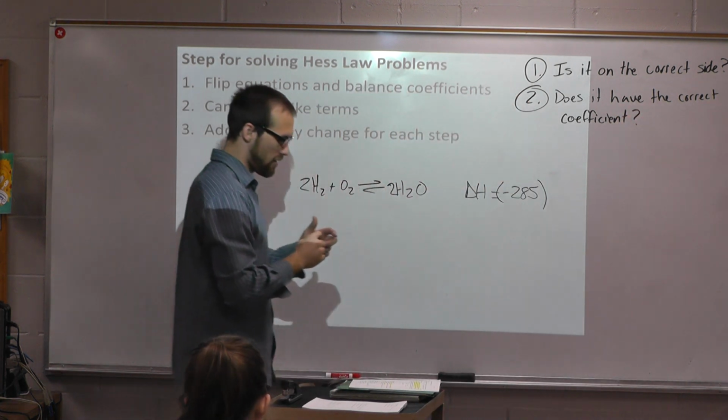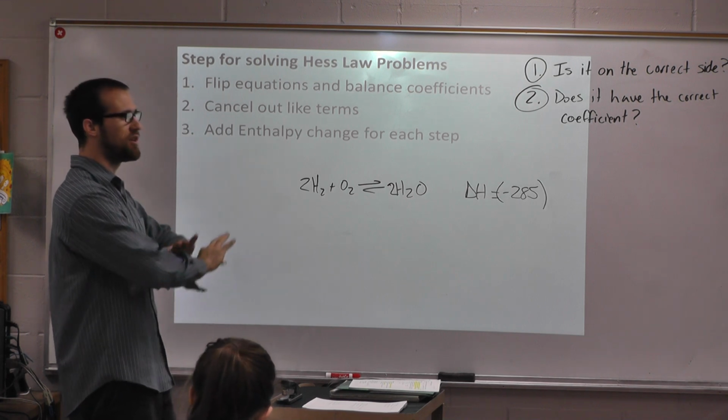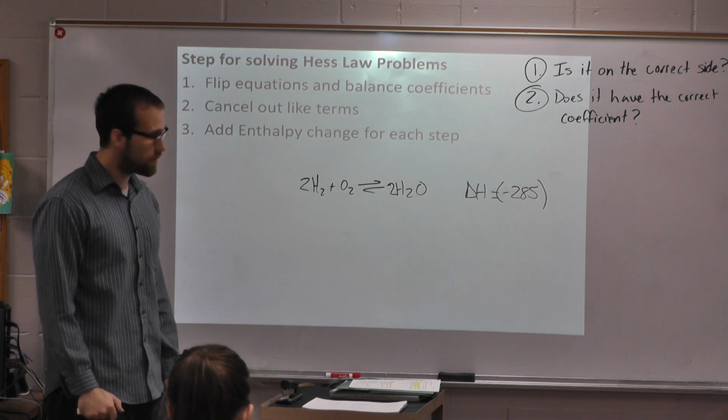Does it have the correct coefficient and is it on the correct side? I will elaborate on all of these steps as we go through the first problem. It probably doesn't make a whole lot of sense right now, but it will. Okay?